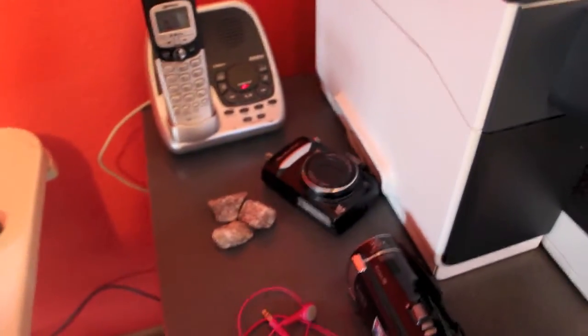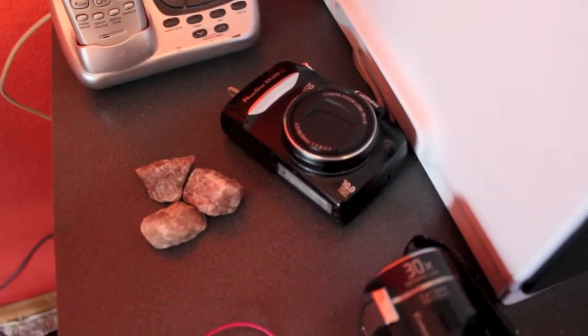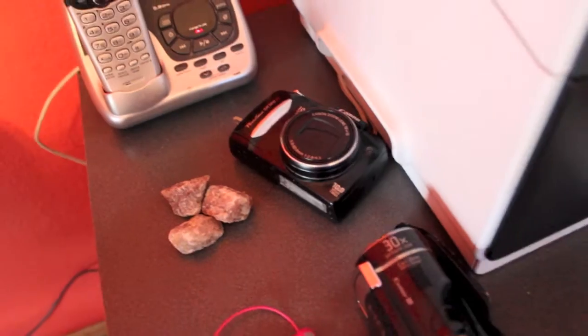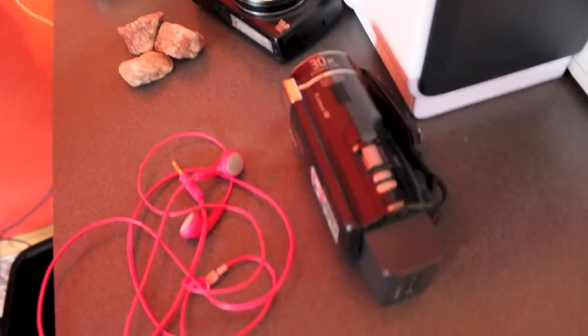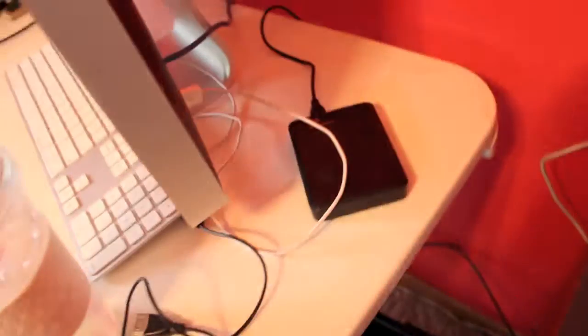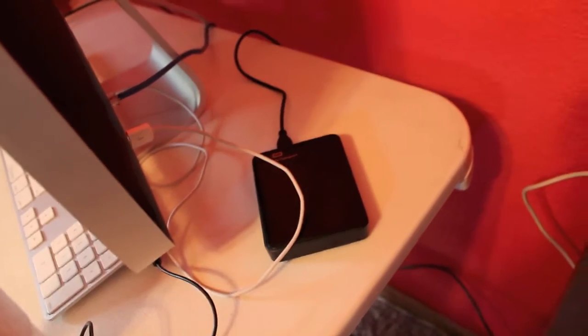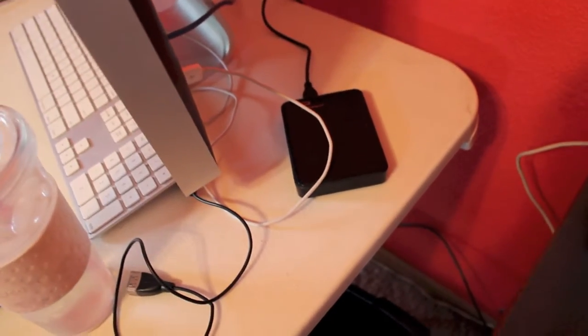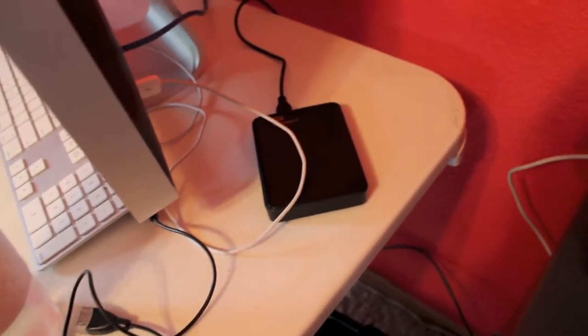And here is one of my smaller Canon cameras that has some pictures on it from Chase's wrestling banquet that my dad took. Here is a camcorder. This is my backup hard drive that I put all of my pictures and files on. You better back up your files, people.